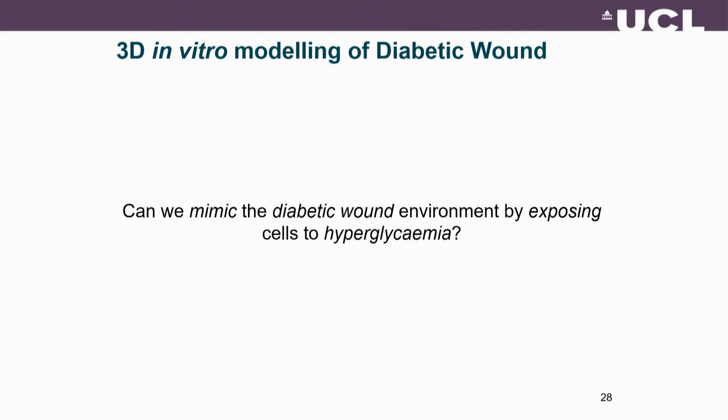And so with this research project, we're trying to answer the research question to see if we can mimic the diabetic wound environment by exposing the cells to hyperglycemia.